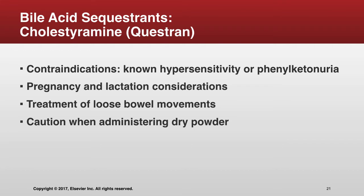The dry powder needs to be mixed in at least 4 to 6 milliliters of fluid. And if for some reason the patient can't get it to dissolve, they should not take it as a dry powder. They always have to have some kind of liquid with it. Remember, this stuff can cause constipation. So if they can't get it to dissolve in their liquids, then they could mix it with their food or they could mix it with fruit. But normally we want them to mix it with water.